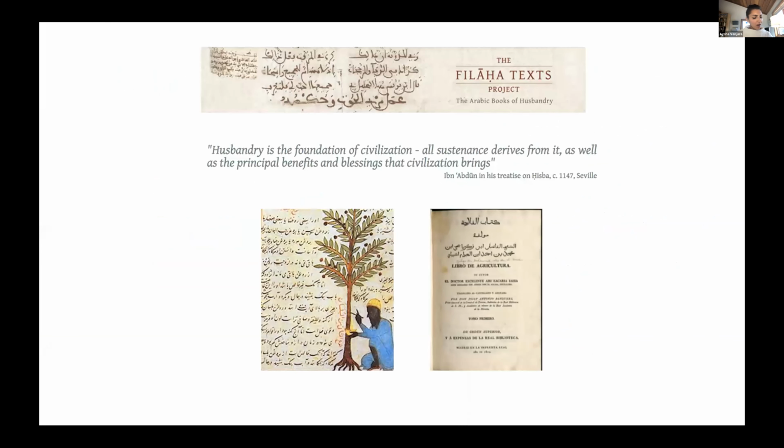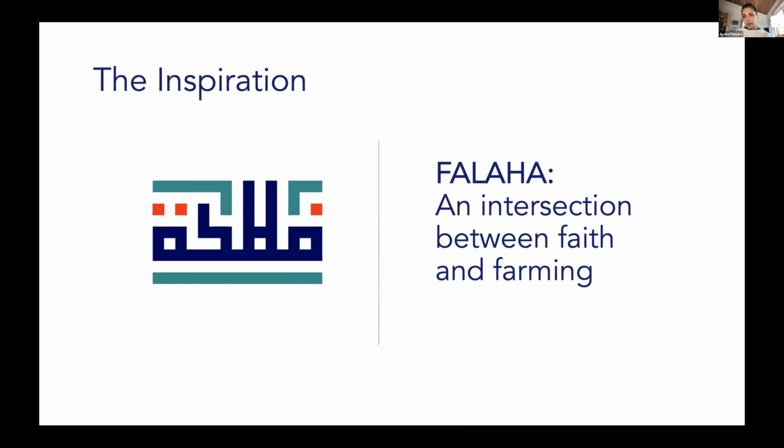And just to give you a little sense of what that word means, when I dug deeper into this notion, falaha actually means to split in Arabic. These root words have multiple meanings. It means to cleave, to split, to work, to make, to cultivate, but it also means to prosper and to thrive and be happy and successful. And so in this one word, I found this connection between my faith and farming.